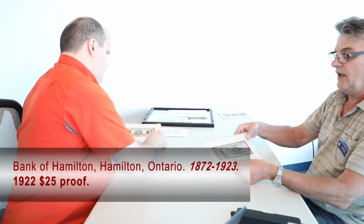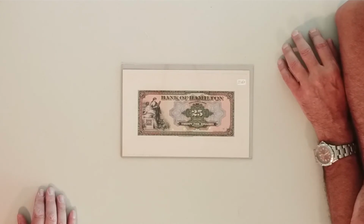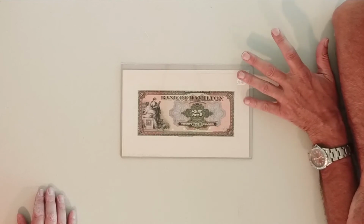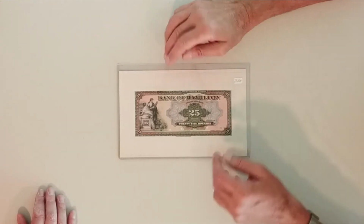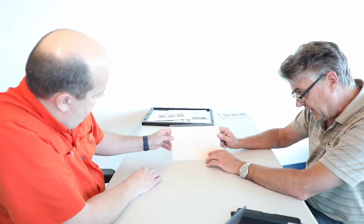The next bank is the Bank of Hamilton. It was founded in 1872 in Hamilton, Ontario. It amalgamated with the Bank of Commerce in 1923, but before that, on the 50th anniversary of the bank's founding, they made notes in 1922. This is a proof $25 note, which is an odd denomination. It has beautiful colors, and on the back it says "Last impression, keep for permanent record." Wow. It might be the final proof before it went to the very last one, and they said don't ever get rid of it, and they did.